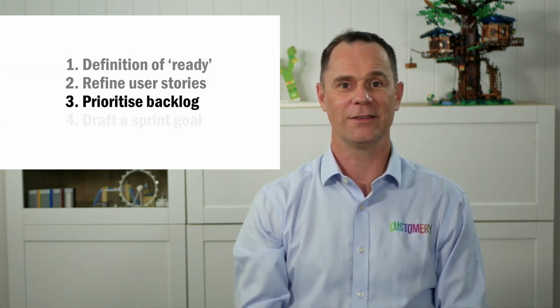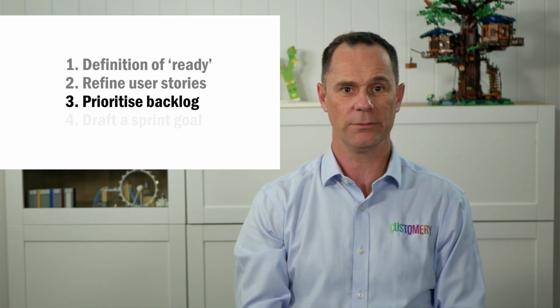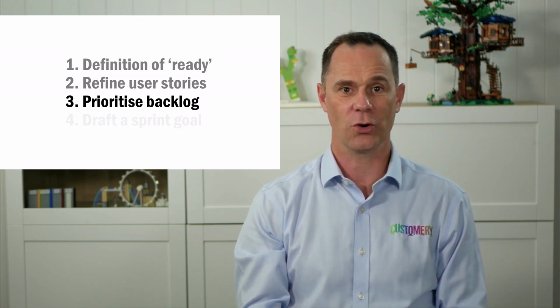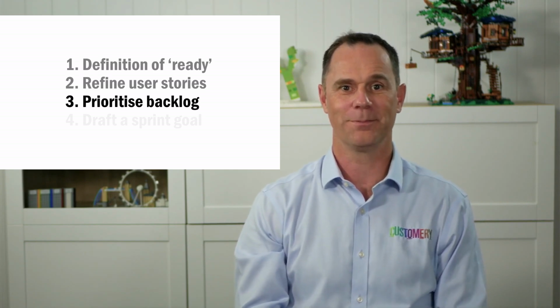The product owner is constantly ordering and reordering items in the product backlog, and I recommend that your product owner reviews the items near the top of the product backlog just before sprint planning, so that she doesn't need to do this work during the sprint planning event. This makes the best use of everyone's time during the workshop.